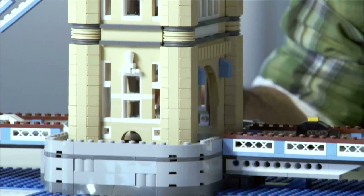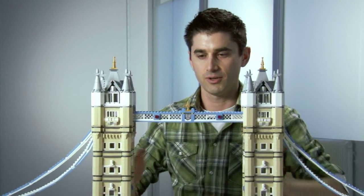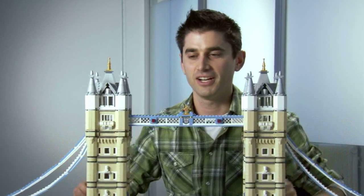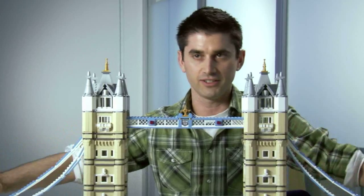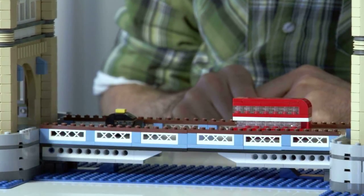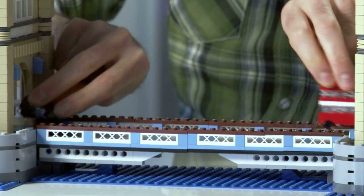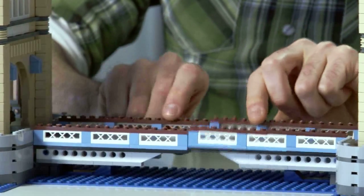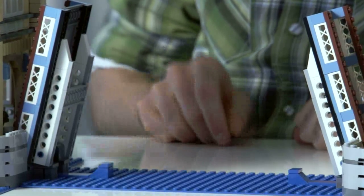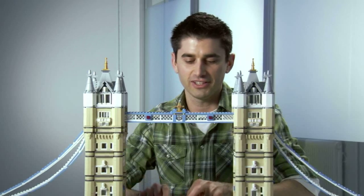What it has is just like the real bridge. It has the two towers, and the scale is actually pretty close. We had to shorten the middle just to be able to make it fit on a table, really. But otherwise, the scale from this side and this way is the way it should be. And then we also have features. We have the cabs and we have the buses, but then it has the drawbridge that can open up and down to allow boats to pass. So it's got some pretty neat functionality.